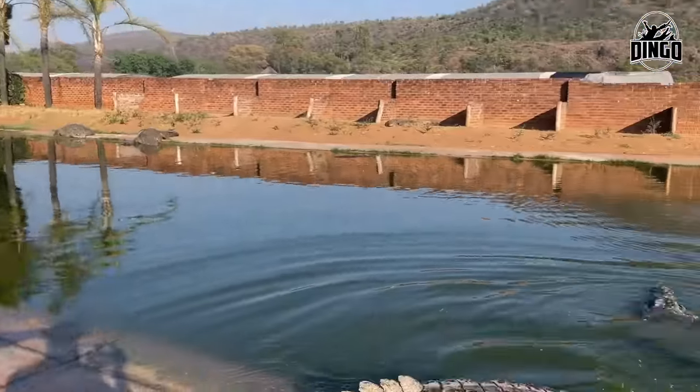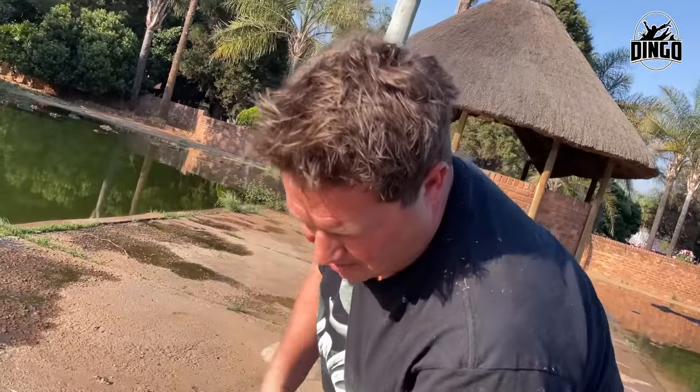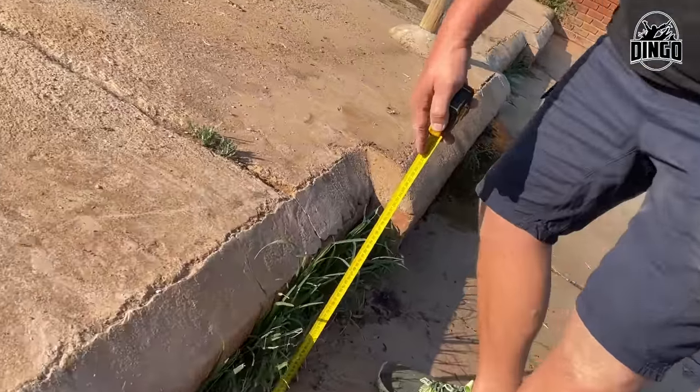Look at him going into the water. Look at him. He's huge. So he had 3 meters going to that point, and then I'm measuring here as well. Another 1.5 meters. So that there, 4.5 meter croc. That's a big croc. That's probably a 1,000 pound crocodile, that croc there. But there are much bigger crocs in this enclosure.